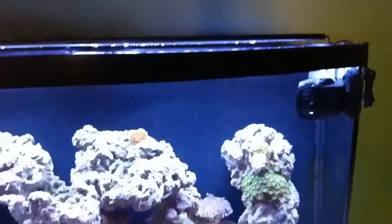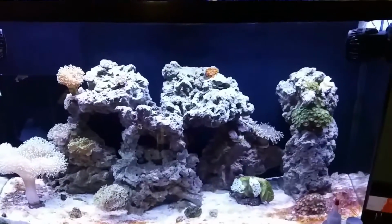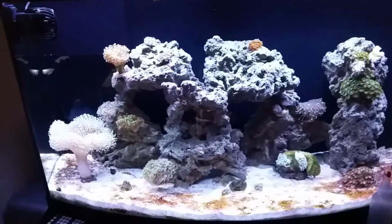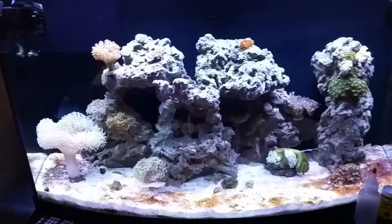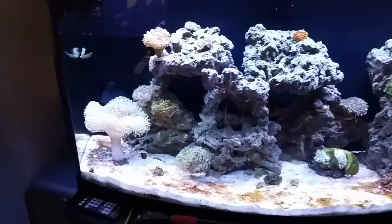Lights. I run the, well, you can't tell, Current Marine Orbit Pro LED. I like it. I just don't think it's enough power for SPS corals, but to be honest with you, I can't stand SPS corals. They don't really do anything. They just sit there. I like stuff that flows in the water. Euphyllias are basically my favorite. Euphyllias and softies, I would say.